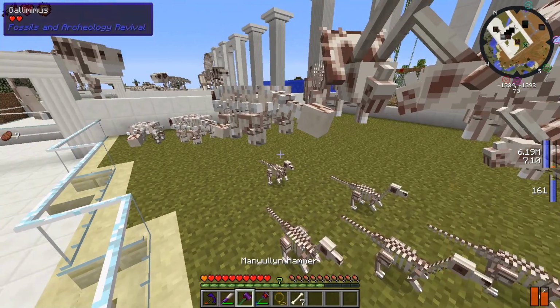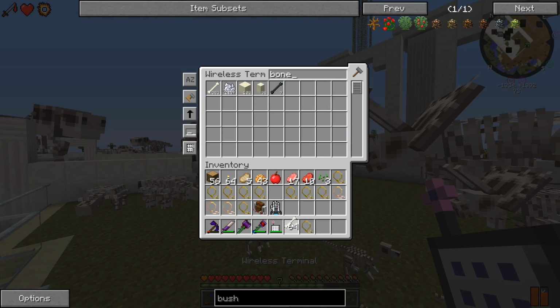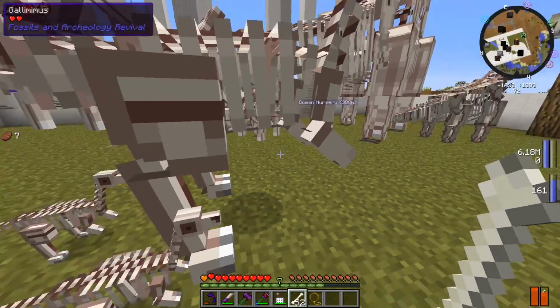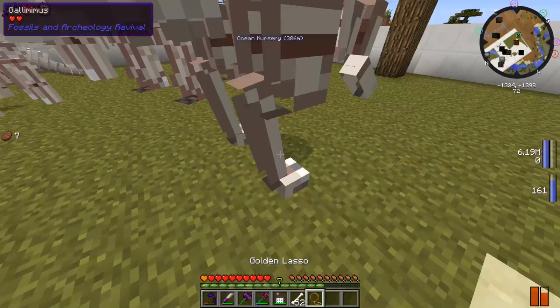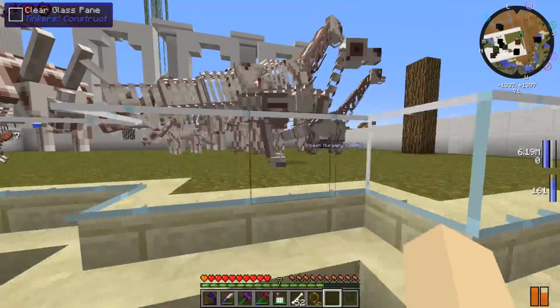Okay, well, let's get some bones. We're going to need more and more bones. So let's get our wireless terminal out. Get some bones, like so. There you go. That should be enough. And let's make the biggest one, the alpha male Gallimimus, the full-sized one. There you go. And he's going to be the leader of the pack. So there's that. Let's kind of angle him like that. Good stuff. You can still see the Brachiosaurus. Yeah, you can still see the baby Brachiosaurus. Perfect.